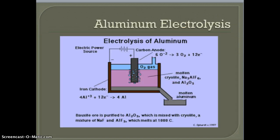Aluminum uses a much different process. As I mentioned, how the aluminum process changed once this electrolysis process became invented in the early 1900s. Here we take bauxite ore, and it's purified first into aluminum oxide, and you mix it with this material known as cryolite. It's melted all together at about 1,000 degrees, put in a big vat, and then you have two electrodes, an iron cathode and a carbon anode. And at the cathode, the aluminum ion becomes pure aluminum, and then it's separated and the molten aluminum comes off from the mixture.